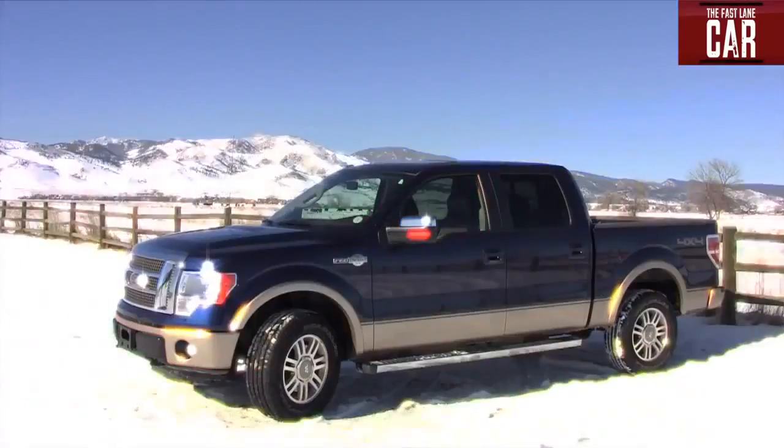Unlike Nathan's EcoBoost, I have a traditional American V8, which ironically has less power. I only have 360 horsepower and 380 pound-feet of torque, which means that this truck can tow less, only 10,000 pounds.